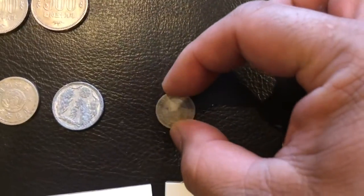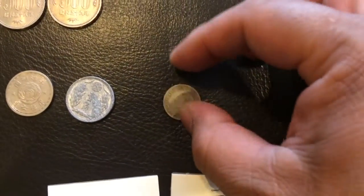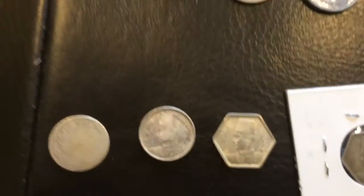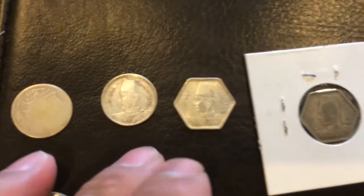Here's a 1919 Straits Settlement 10-cent coin, a few bucks. And then a whole bunch of silver Egyptian coins.